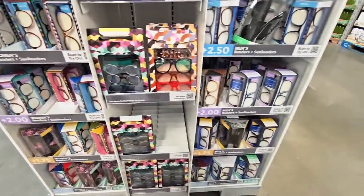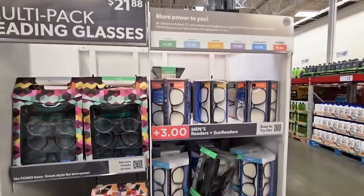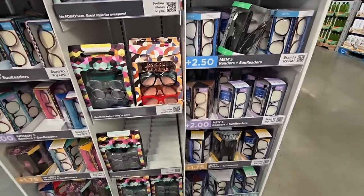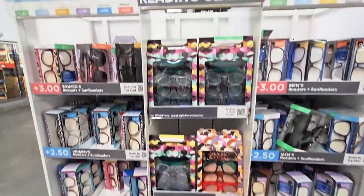And they have both women's and men's. I purchased a men's pair before, but it just didn't fit me, so I ended up giving those to my husband. But the women's fit, yeah, the men's were just too big. But these were really nice. I really am enjoying them.